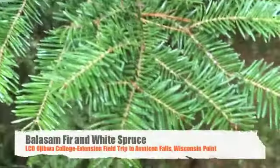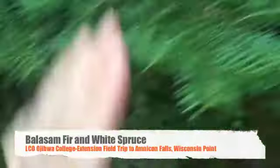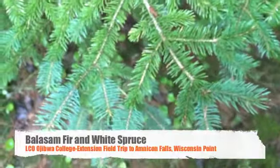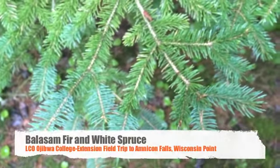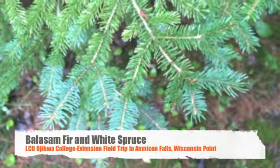Balsam fir cross, white spruce, white spruce. Yeah, prickly needles all around the twig. The needles are triangular instead of flat. Jeez, I just love the patterns it makes on the ground.